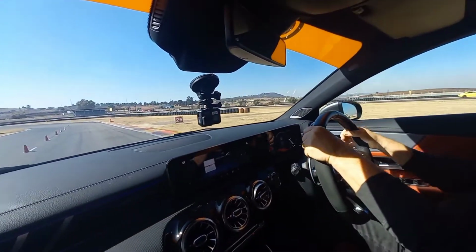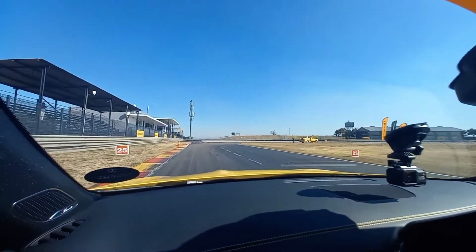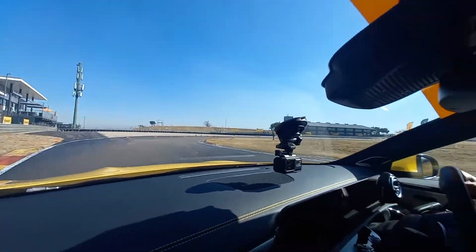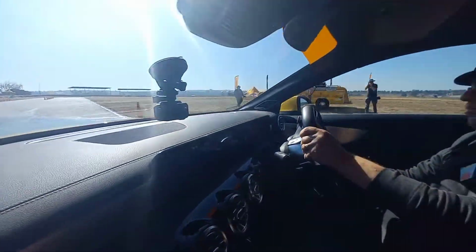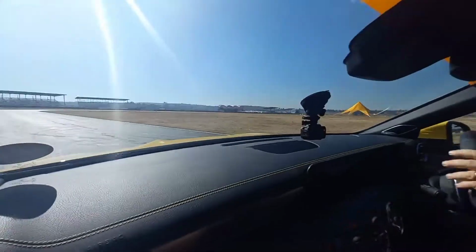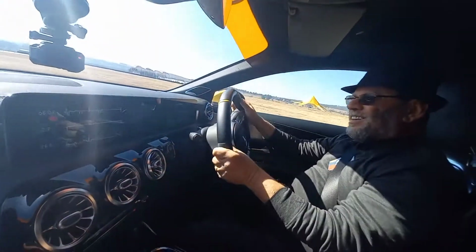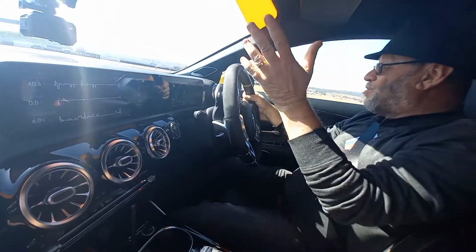Can I go through here? Yes. So we're going to enter at 50 k's an hour. At the blue cones, accelerate. At the red ones, come off. So turn in, accelerate now. Off the gas, counter. Watch. Oh, shucks. Off the gas. There we go. Good job. Thanks. You were grabbing at the wheel, I noticed.